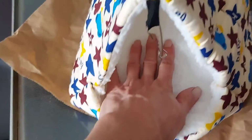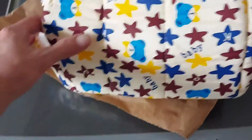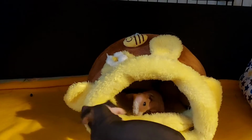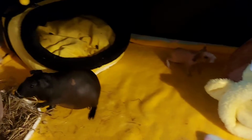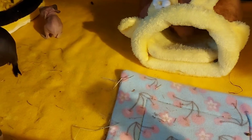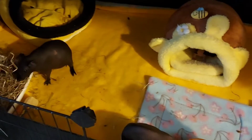I really love it inside, how soft it is. Yes, I'm loving it. I really like it. The two babies have gone in here on their own. They're the two babies. There's Mummy. Oh, a baby's come out. Look at his ears! The ears are too big for him. He's coming out too. There's the other baby.